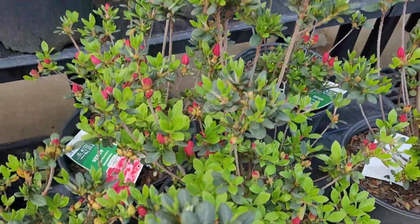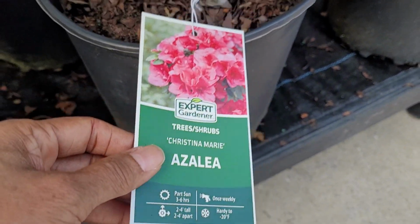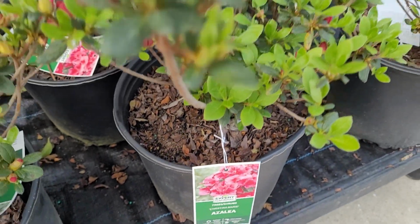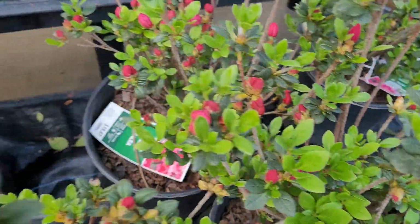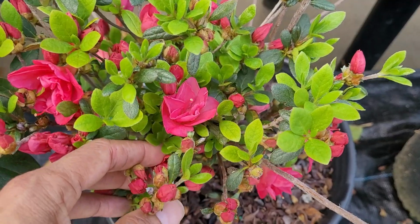And so this is some additional azaleas right here. This is a smaller variety, so you see that the petals are a little bit smaller, and they don't grow as tall as the other one, but they're equally beautiful once they fluff out, and everything looks so gorgeous.